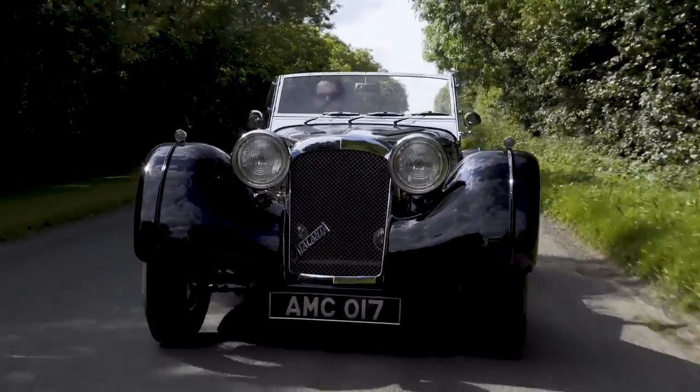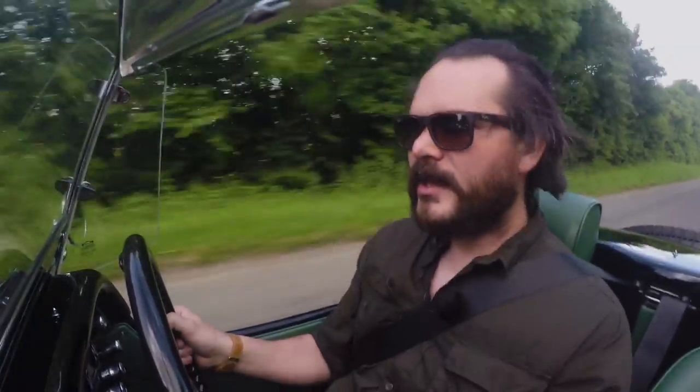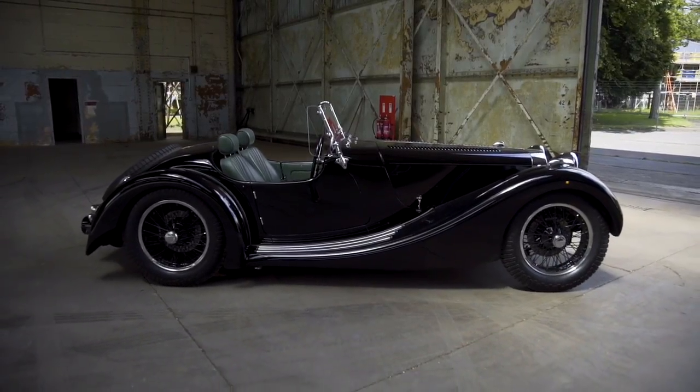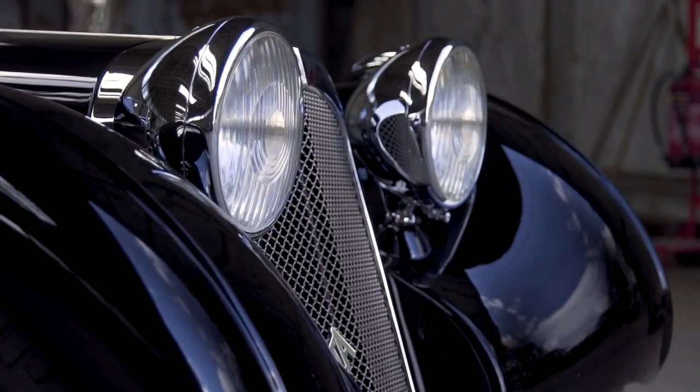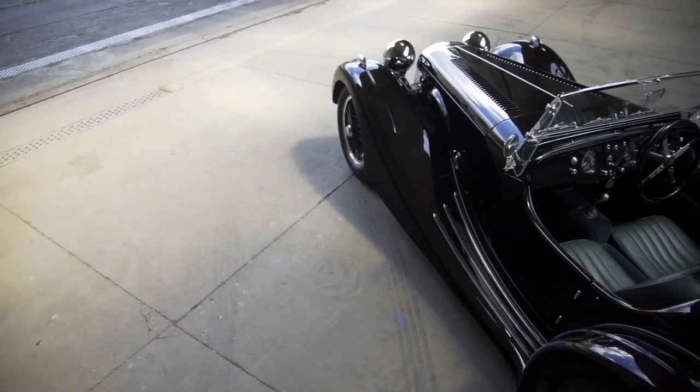For starters, everything on this car is bespoke. Every last switch, every last bolt, everything has been custom made for this car. Nothing is from a parts bin. You're not going to find the gear knob from an old Rover in here, or the switches from a Jag. No, this is completely Atalanta.